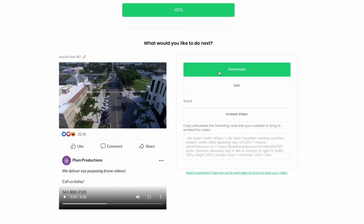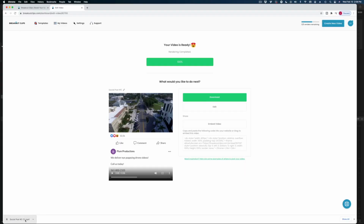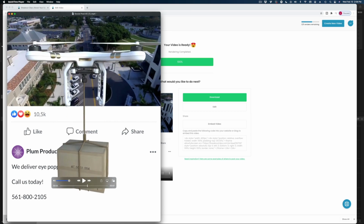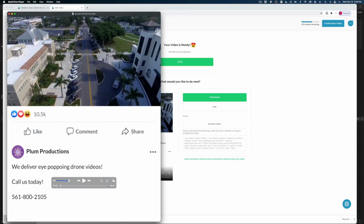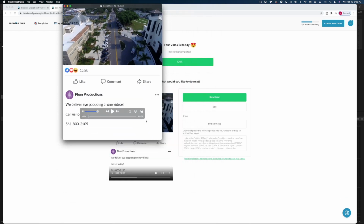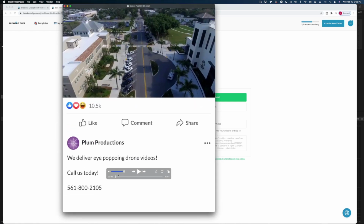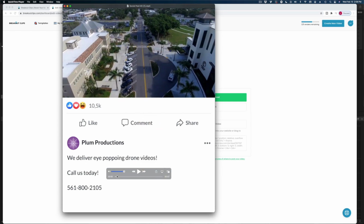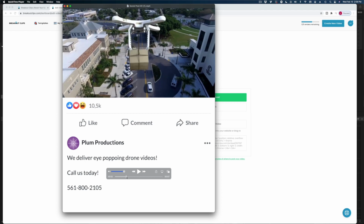I'm gonna hit this download button and let's open it up. And it gives you a very big high-res file. I have to say, this is very nice and large, so it's gonna look really sharp anywhere you put it. And I do think it's a really cute post. I might actually post this on our Plum Productions Facebook page. Why not, right? It's so cute.